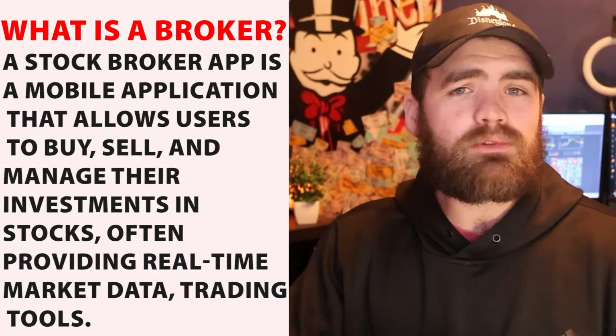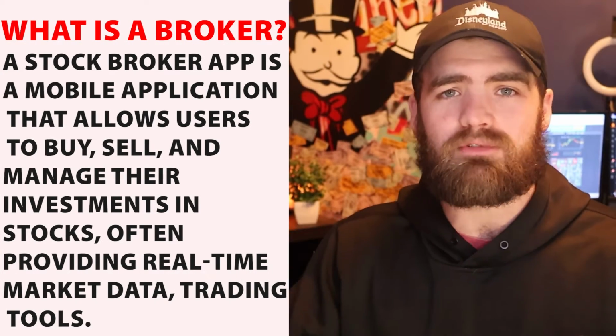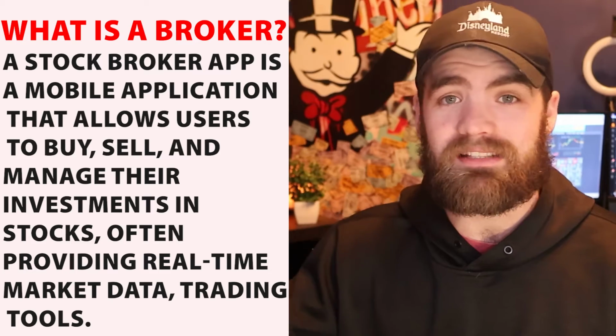But guys, let's dive into the best broker of 2024, Moomoo versus Robinhood. Let's go. All right, so before we talk about the difference between them, first we need to understand what is a stockbroker. Well, in simple terms, a stockbroker gives us, the average investor, a way to have access to the stock market. The great thing about brokers nowadays is they're all online.